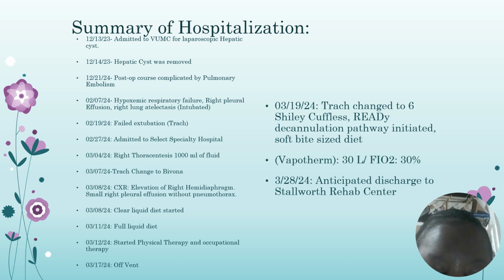March 19th, trach changed to a size 6 cuffless, and the decannulation pathway was initiated, with a soft bite-sized diet. She was also started on Vapotherm, which was 30 liters, FiO2 was 30%. March 28th, she was anticipated to be discharged to Starworth Rehab Center to help with her mobility. Her family also wanted her to go to Starworth to get more help.